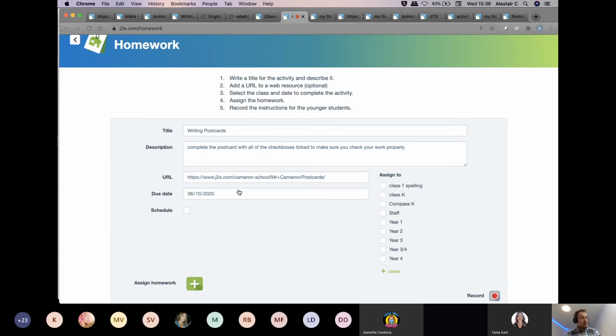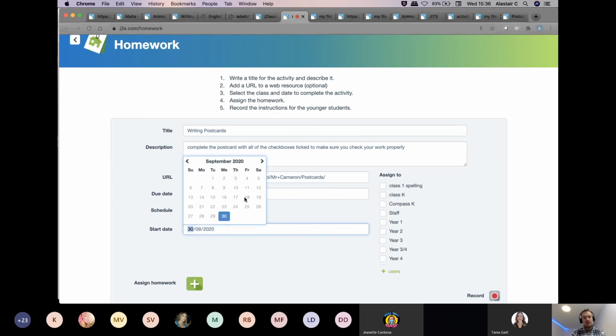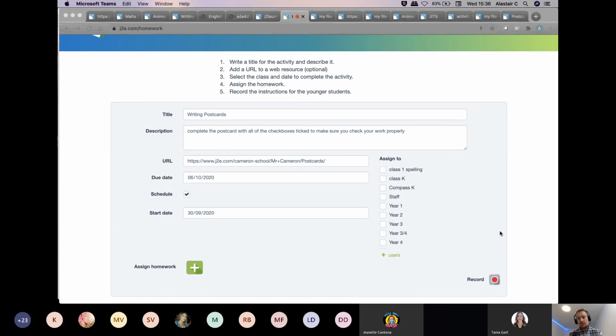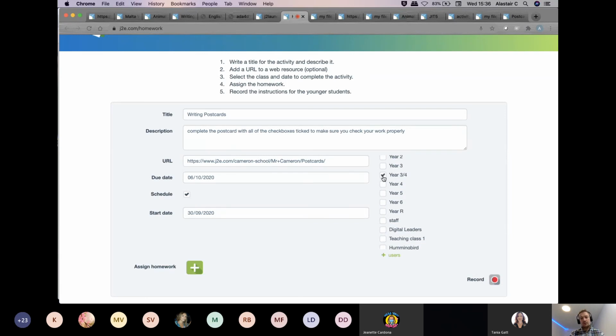But I might not want to schedule it yet and give it to them immediately. I might want to say, well, that activity is something I don't want to give them until next week, for example. But in fact, I am going to make it available for them straight away. What you can do also is you can then select a whole class by just ticking on a class that you want to be able to see that activity and that homework set.